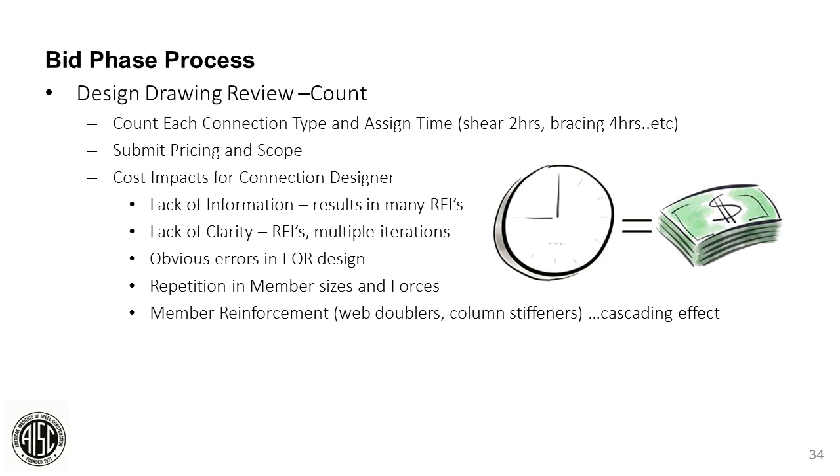So I listed here some of the items that will impact costs for connection designer. First of all, a lack of information. Costs are going to go up because I know I'm going to have to write a bunch of RFIs. For a lack of clarity, again, going to have to write many RFIs, slows down the process, multiple iterations. We see obvious errors, you know it's going to be redesigned. It's going to slow down the process and cost more.